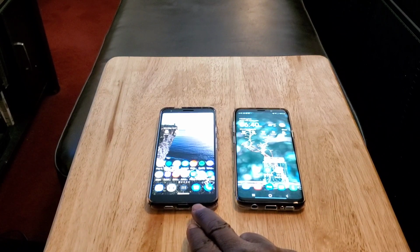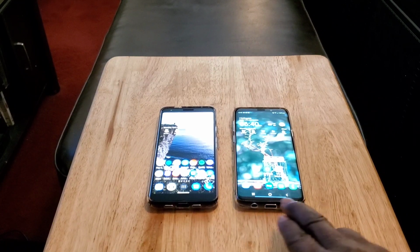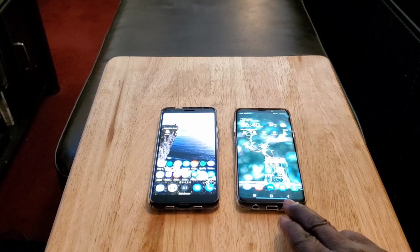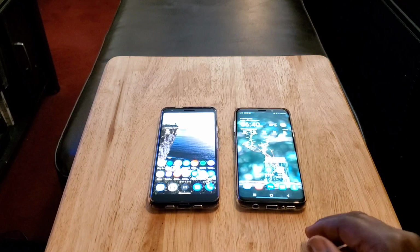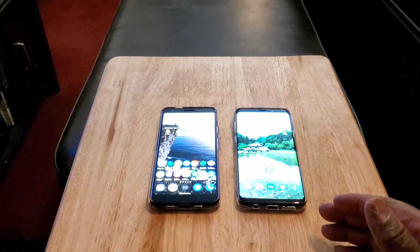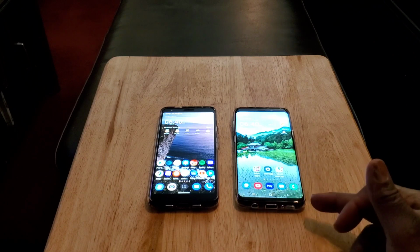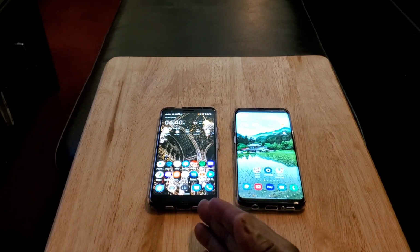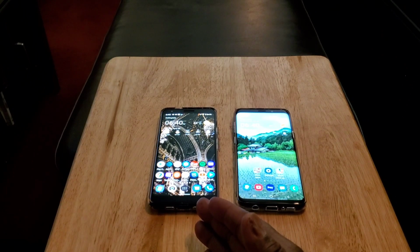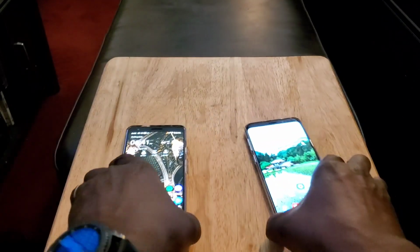The bezels on the Google Pixel 3a XL are completely thicker and bigger than that of the Samsung Galaxy S9 Plus. So if you want a little bit more screen real estate, now that's subjective too, and I'm going to tell you why. Now, you're getting way thinner bezels on the S9 Plus, but you're getting a wider display on the Google Pixel 3a XL. I don't know if you can see that by looking at the phone on the table. Let me pick it up and see if you can tell.